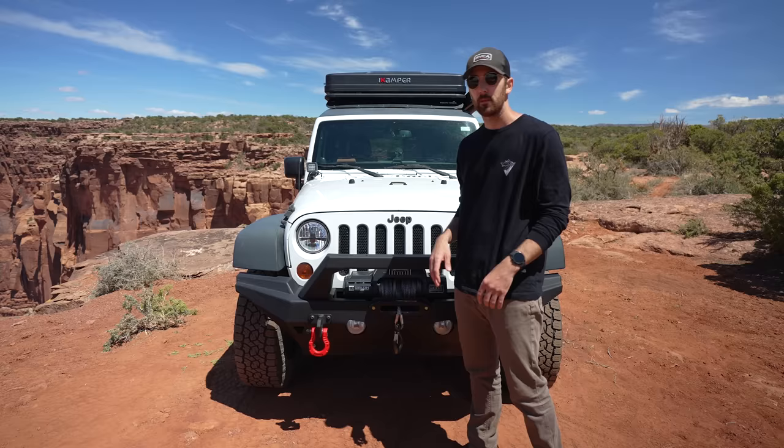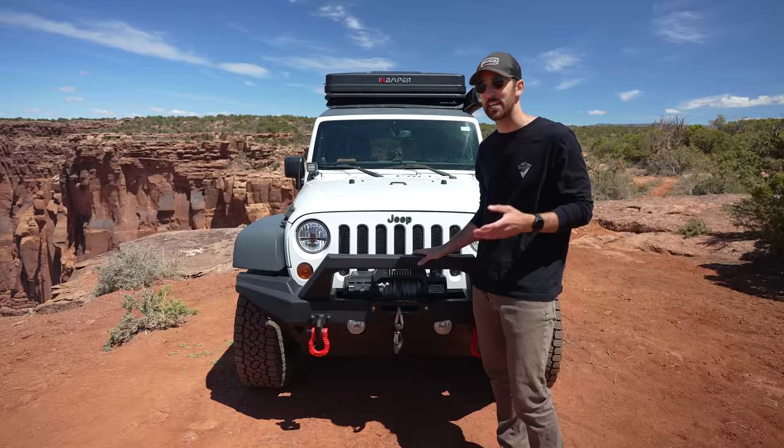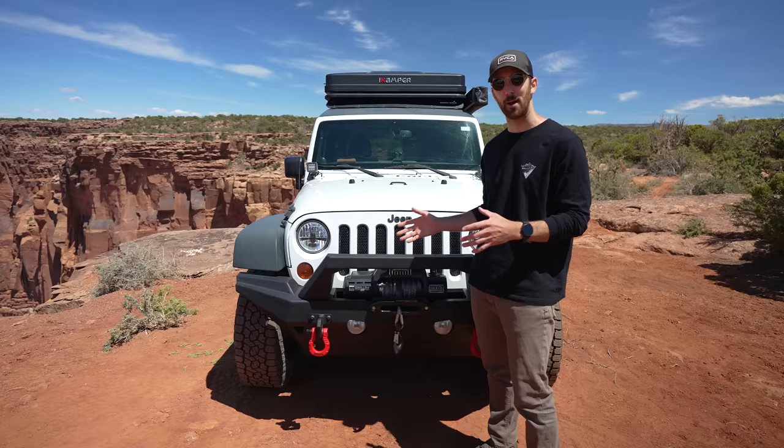Upgraded to LED headlights here, as well as LED fog lights, which was an upgrade that I did not know I needed. I did the first year on the road with the basic stock Jeep lights, which were like those yellow lights, and these are so much better. So if there's one upgrade I would do exteriorly, it would definitely be get a decent set of LED headlights.